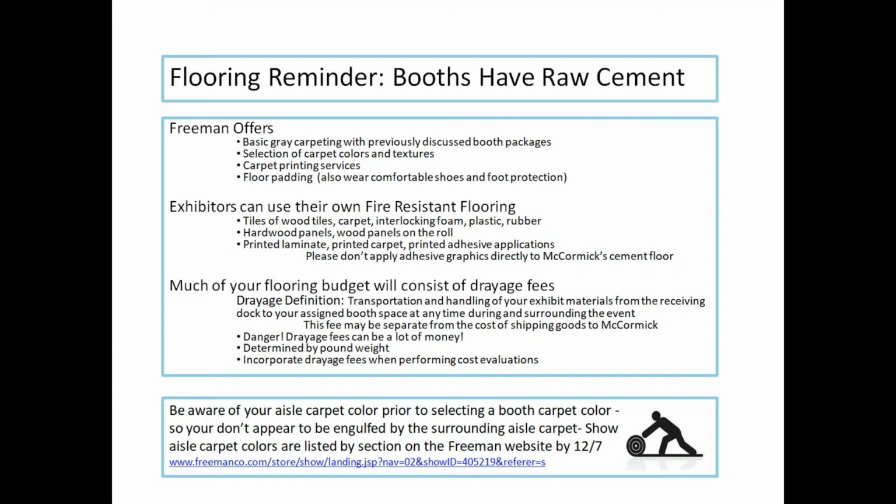So be aware of your aisle carpet color prior to selecting a booth carpet color. Don't order something that looks like your aisle carpet color, so you don't appear to be engulfed by the surrounding aisle carpets.